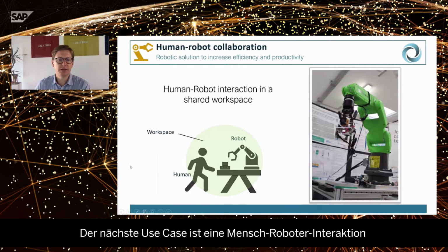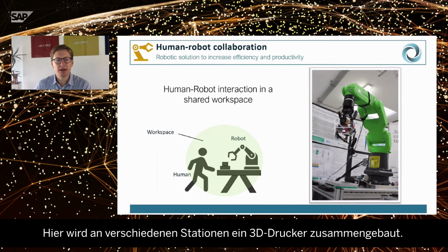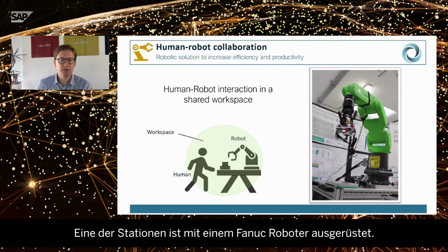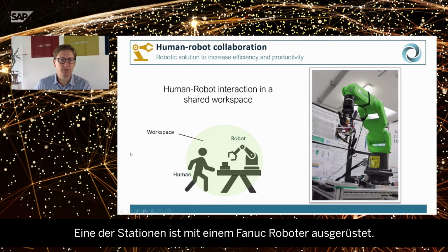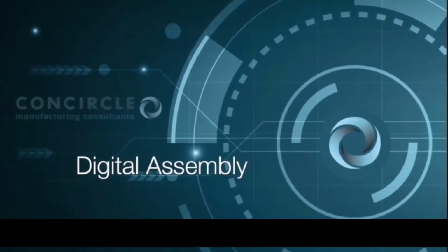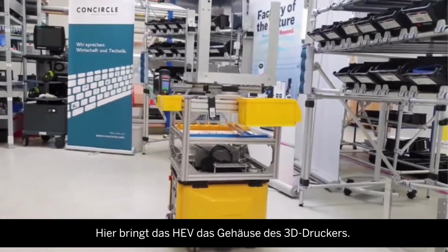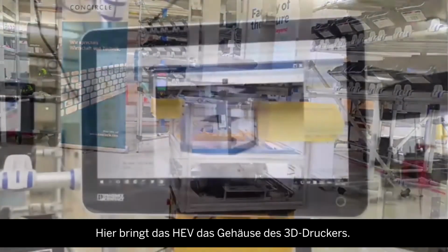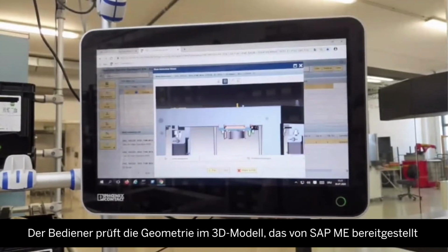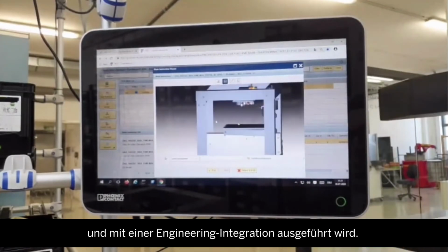Next use case I would like to shortly introduce is human-robot interaction in a shared workspace. So here we have an assembly of a 3D printer in different stations, and one station is equipped with a FANUC robot. So let me again show a short video. Here the AGV is bringing the housing of the 3D printer. The operator is checking the geometry in the 3D model. This is provided by SAP ME and realized with an engineering integration.